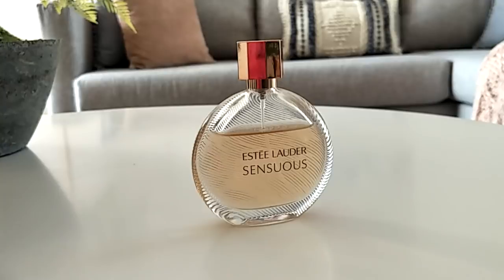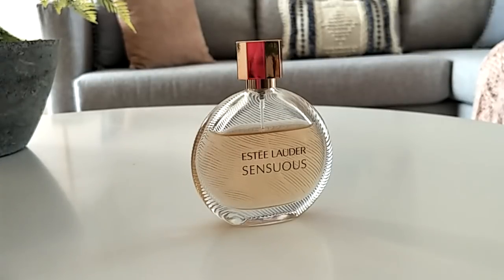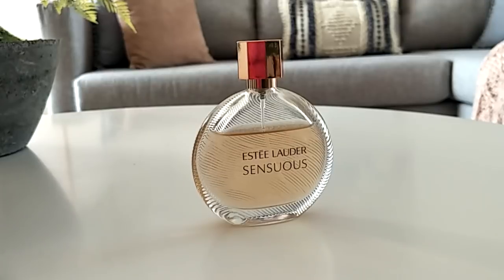Next is Estee Lauder Sensuous. I adore this fragrance. It's the most perfect woody scent for me. It's very creamy, very rich, very woody, and then it dries down to a sort of soapy scent. For me, it's such a cozy and elegant scent. On my skin, I mostly get the woods and some creaminess, and as I said, a little bit of soapiness. I don't get many flowers in there.